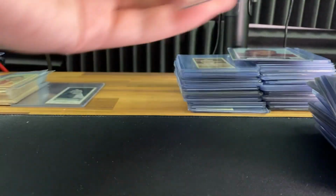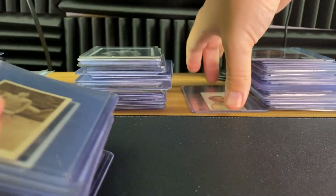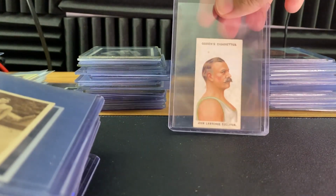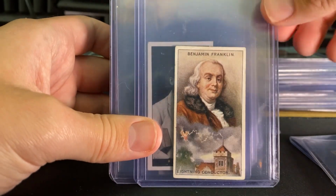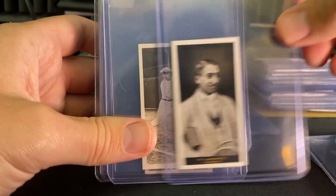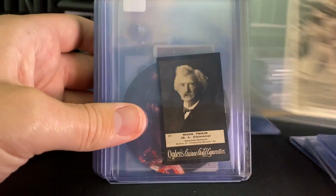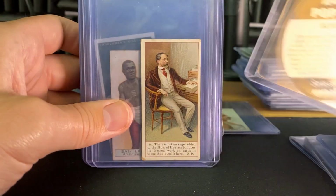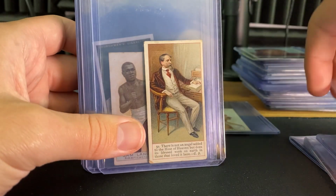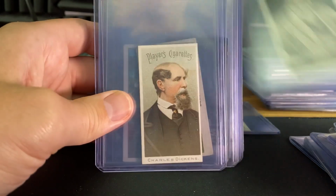Lawn tennis, larger Churchman. Ogden Sullivan, we have 2 of these in here. Tilden, Benjamin Franklin, more of these over here. You can see the back of that. Mark Twain, Elton John, which I didn't really find many music cards over there. I was kind of surprised with that. These are also all getting graded, by the way. So just go through these a little bit faster.